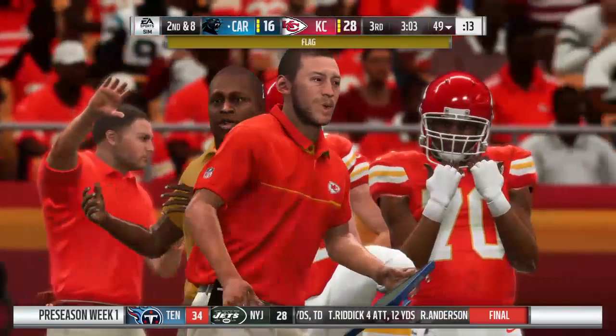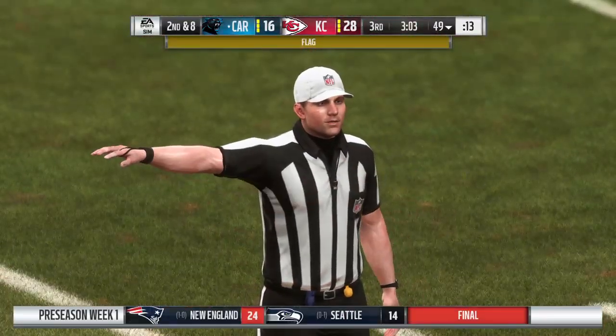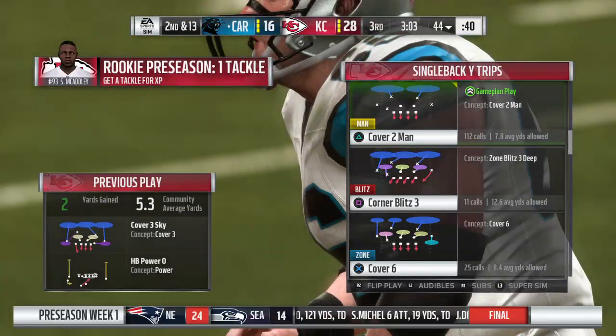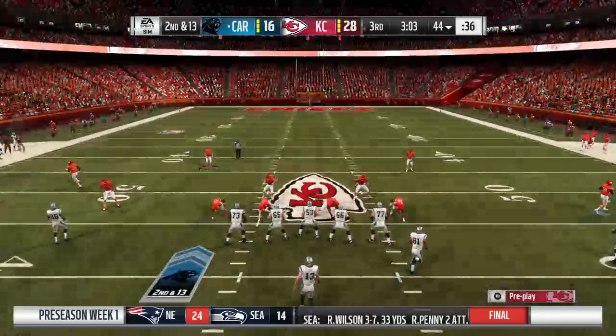Now whistles. Flag down, and I believe one of the Panthers got moving early. Offense. And that'll be accepted, of course, and that moves him back 5. And that false start penalty certainly not helping their cause here. Second down and long.